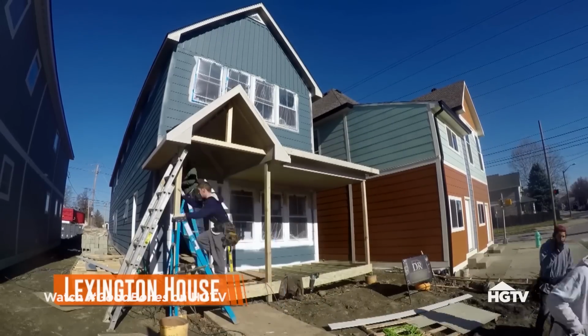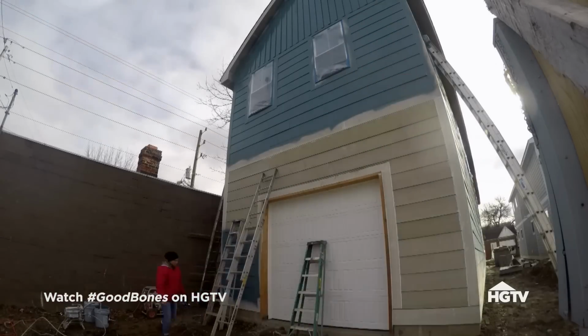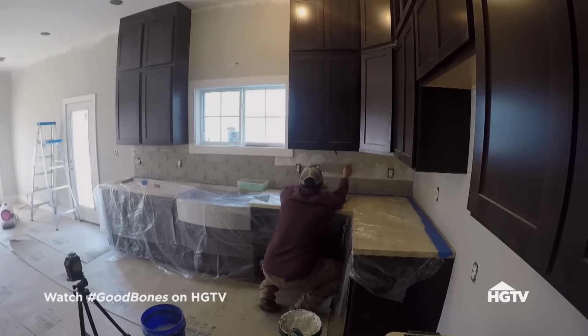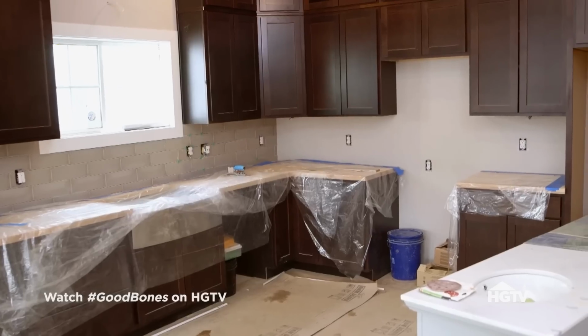Our big house on Lexington is starting to take shape. The front porch is finished, and the blue paint is up on the exterior. Inside, the light flooring is going in, and the kitchen is almost finished. We went with butcher block counters, which I think will add that traditional Americana vibe, but I'm starting to have some doubts about my cabinet choice.